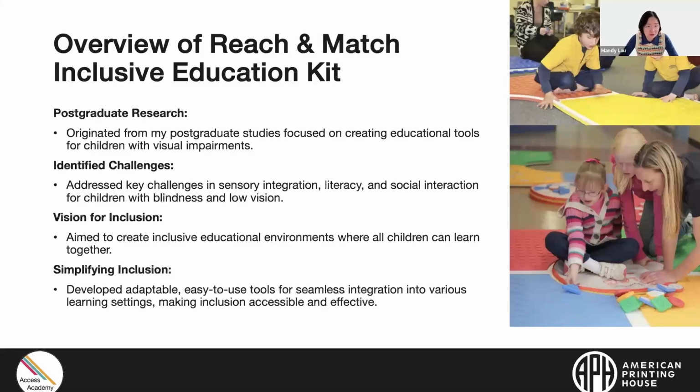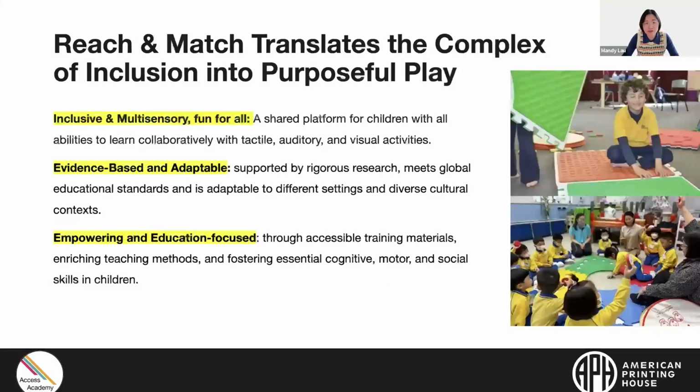So this was my vision: to create an inclusive education environment where children with and without disabilities can all learn together. Through these adaptable tools, we can make inclusion accessible and effective. That is the design and development of the Reach and Match, which aims to translate the complexity of inclusion into purposeful play. The Reach and Match provides an inclusive and multisensory experience for children of all abilities, combining tactile, auditory, and visual activities.